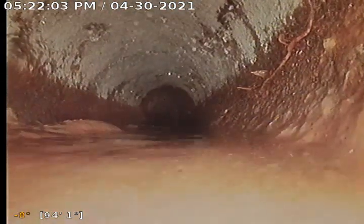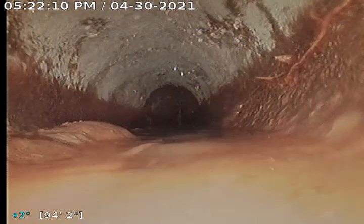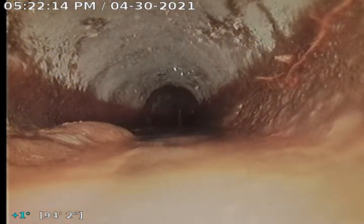So 90 feet we go underwater, and we kind of just toy with that for a little bit, in and out. We're coming out of it. So about a 4. Oh, there's more root intrusion there. So kind of from that clean out on, we're having a little bit of issues.